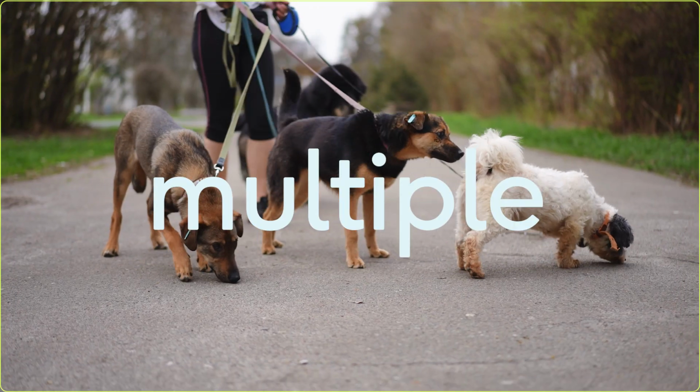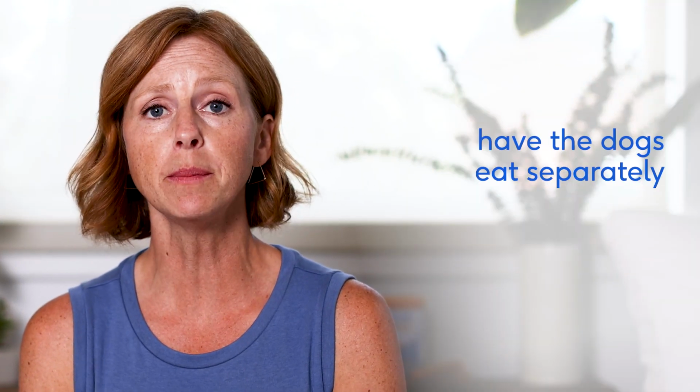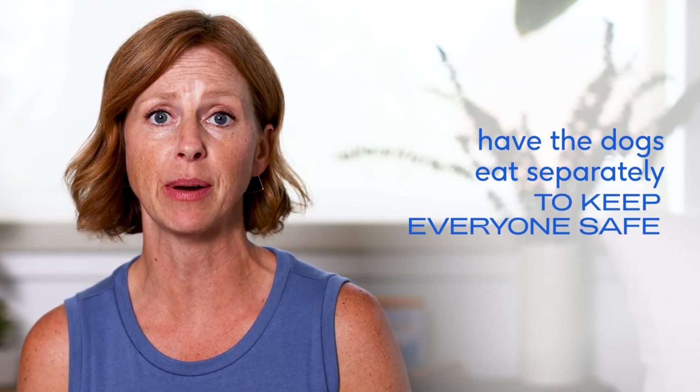So what if you have multiple dogs and not just one dog in your household? It can be a lot to environmentally manage that. So while you're working through behavior modification and you're actually doing these exercises individually with all of the dogs separately, you'll want to make sure that everyone is separate when eating to keep everyone safe.